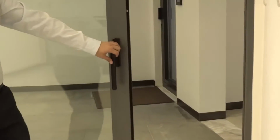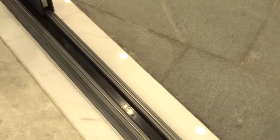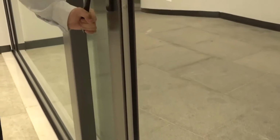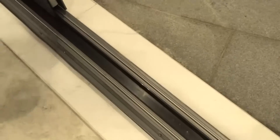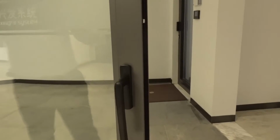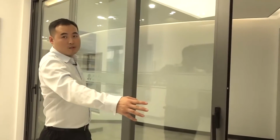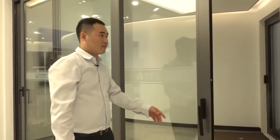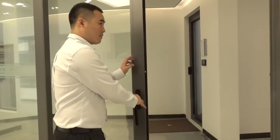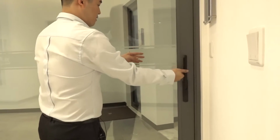This one is the lift and sliding system. We can stop here, it will not move. And we use this U-shape stainless accessory. It can make it go smooth. Yep, very smooth. And this one we can produce about 6 meters wide, 3 meters height.